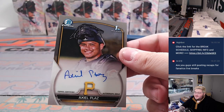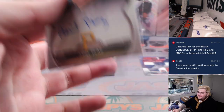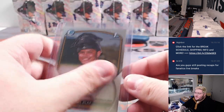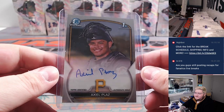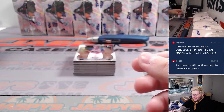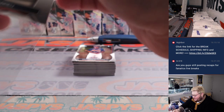I love this card art. Axial applause for the Pittsburgh Pirates. So happy. This picture reminds me of 90s card art where guys are on the field, but not doing too much. Just big cheese for Pittsburgh and Brian. Let's go to Brian to bring it real quick.